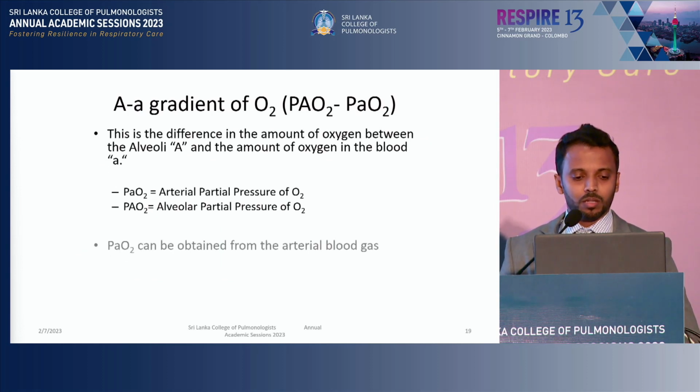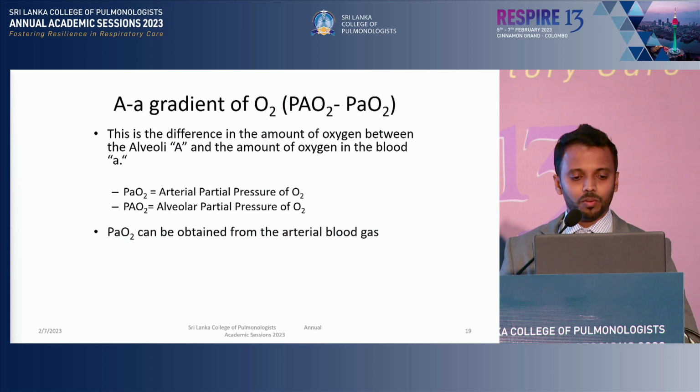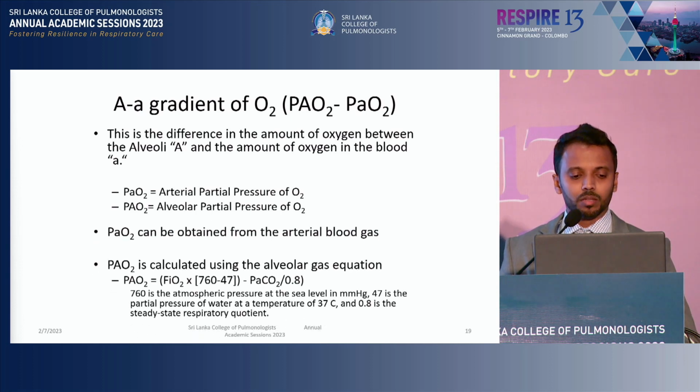So this is what I have told you before. How you calculate the AA gradient.